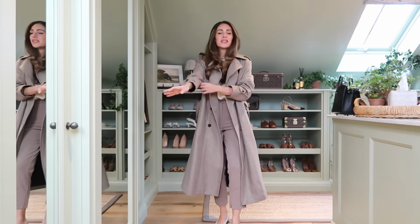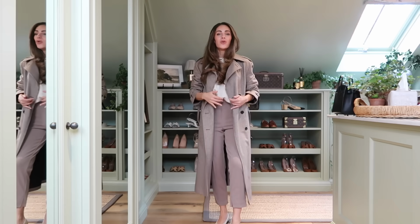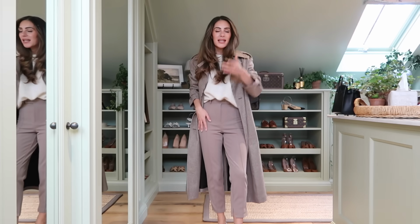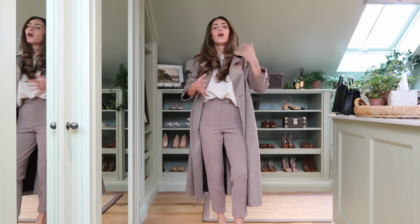But you can see how this gives that sort of minimalist LORO Piana vibes, those muted tones. Fabrics look really lovely, and I'm obviously wearing a mix of high-end and high street. So I've got some Lily silk cashmere on these H&M trousers.